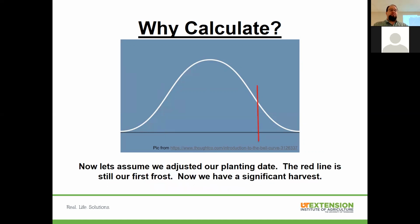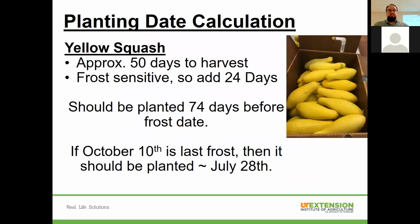But let's say we shift that planting date by adding in those additional 24 days. Now suddenly we've got most of the harvest possible out of that plant before we see a frost. All we've done is moved our planting date so we get more harvest prior to that frost date. And that's basically the key to fall gardening. When do we plant so we can get the best harvest from what we grow in our gardens? It's basically what's going to give us the best reward. And so that's why we deal with adjusting these dates.